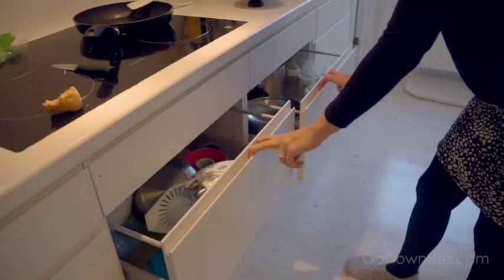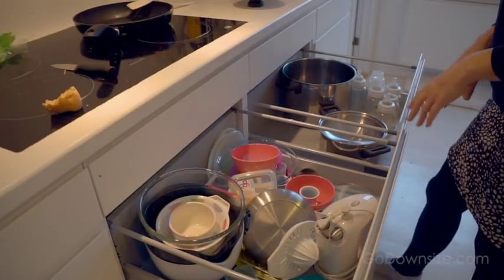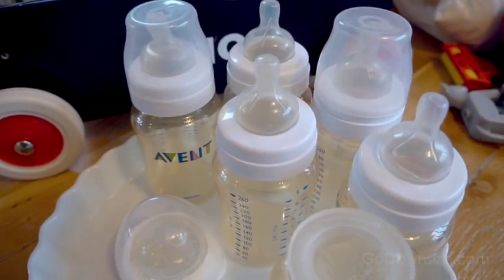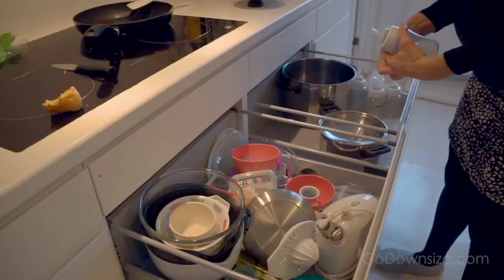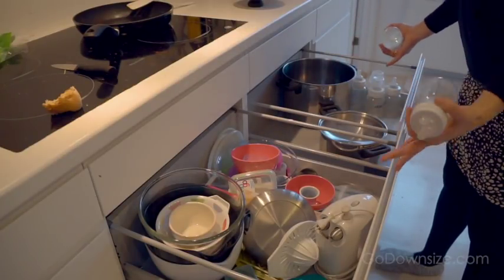These two drawers right here, they always tend to just fill up. And the other day I noticed that we still have Max's bottles, which I had completely forgotten because he stopped using a bottle a few months ago. So it's easy to get rid of this, and I'm just gonna have to go through the rest of it.